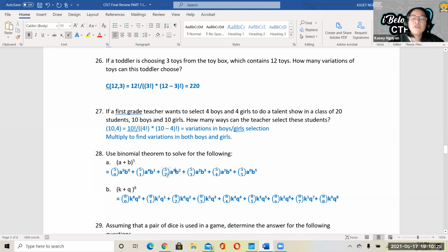And if we choose 2 for B, then we would choose 3 for B on the next one. So A is to the second and B is to the third. And then when we choose 4, that will be A to the first and B to the fourth. And then lastly, we choose 5 for B. That will be A to the 0 and then B to the 5th.